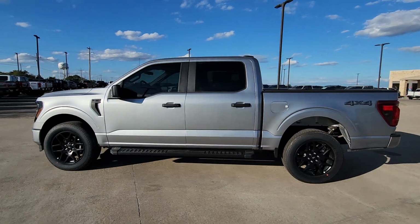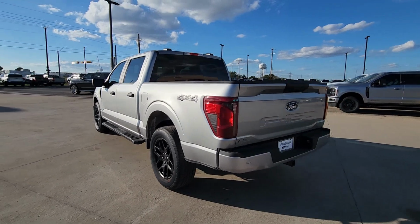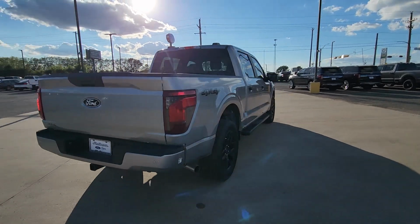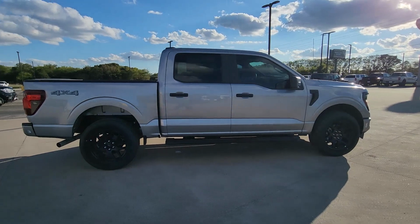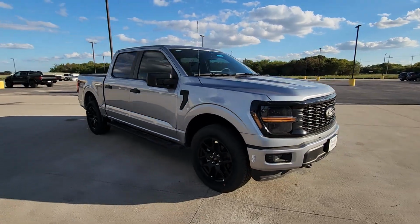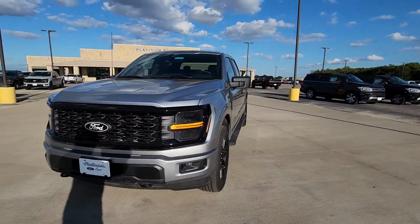Go home happy with the 2024 Ford F-150. This rugged F-150 is ready for work, off-roading, or a little R&R. Military-grade aluminum alloy and high-strength steel give this full-size pickup the advantage of being both light and strong, so much so that it delivers class-leading towing and payload capabilities.